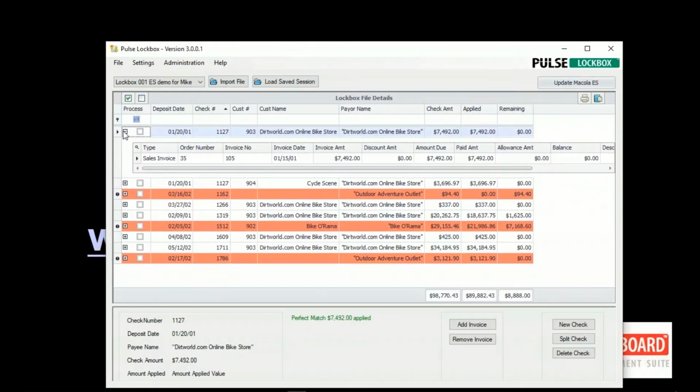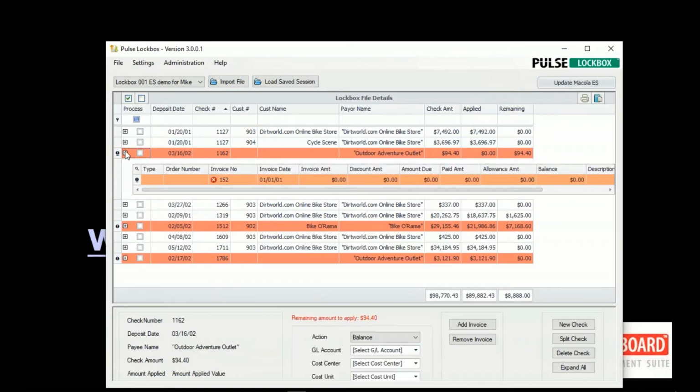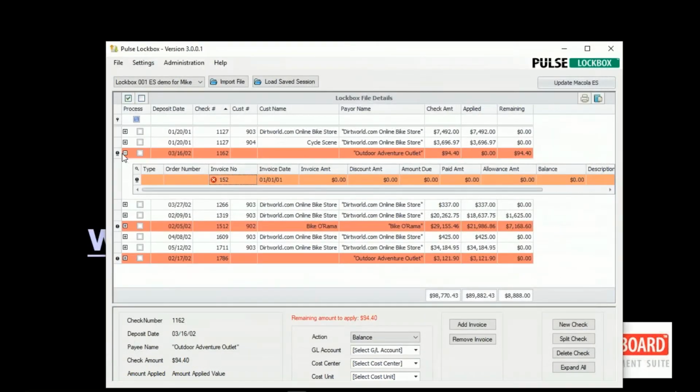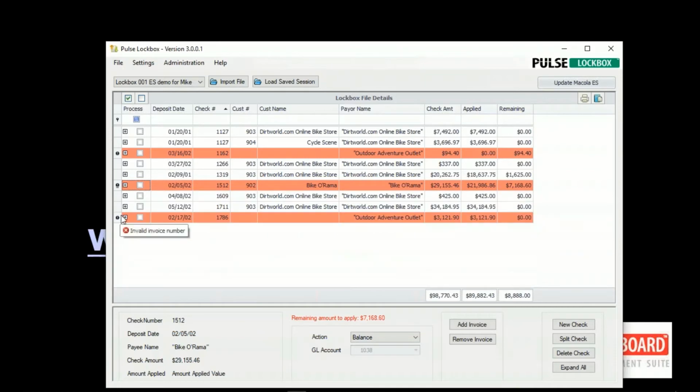I'm going to press the plus sign, and you can see it's just paying for one invoice. It's the same thing here. But again, here's a situation where I have an error. The invoice is incorrect, so I have the ability to look it up and fix it. Down below here, I'll hit the plus sign here, the same thing. It says invoice number 11. You can see there's something wrong here because there is no 1117. They're all 3 digits, so something didn't go quite right.